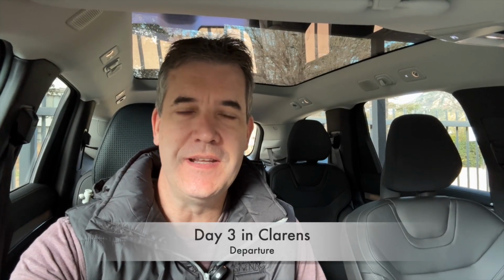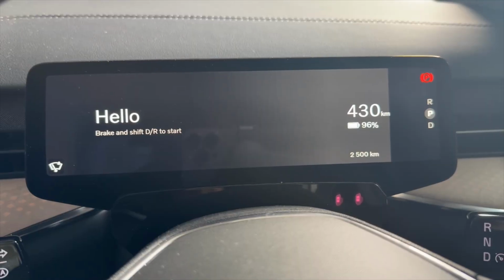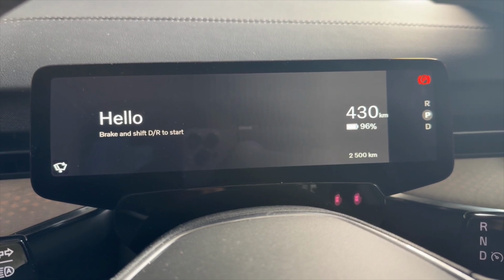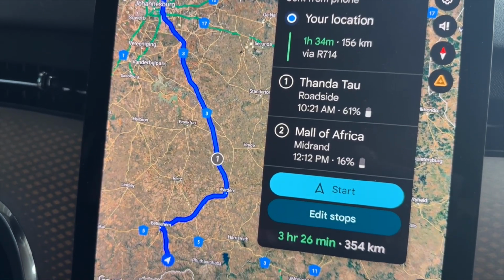Okay, it's day 3 here in Clarens, and we're about to make the trip back to Johannesburg in the Volvo EX90. I've got the Volvo charged up to 96%. It's showing a range of 430 kilometers. The total distance from here back to Midrand is 354 kilometers. So no doubt there would be no problem in driving all the way back on a single charge.